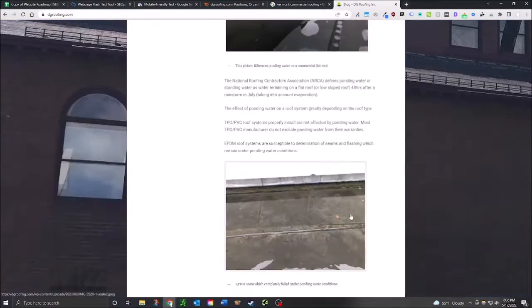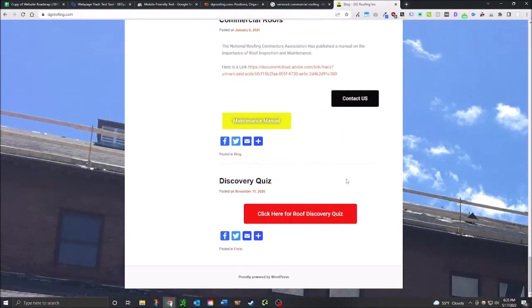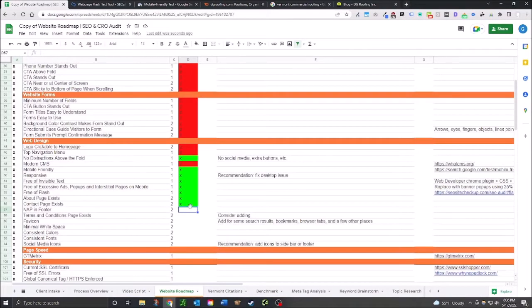Just make sure that your footer's the same on every page. Okay, so you're missing a footer. Oh, this is built through WordPress, of course. Okay, so yeah, I definitely recommend updating to a modern CMS. That's something I can help you with if you are interested. You're missing a footer. The footer should contain links to all the most important pages on the website, as well as the name, address, and phone number.